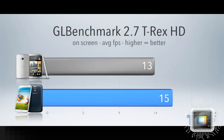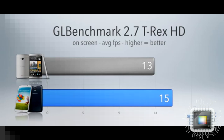The last benchmark I'm going to show you is GL Benchmark 2.7, the on-screen version, and this is going to translate directly into gaming performance. And again, you can see it was really close, with the Galaxy S4 averaging 15 frames per second and the HTC ONE averaging a slightly slower 13 frames per second.